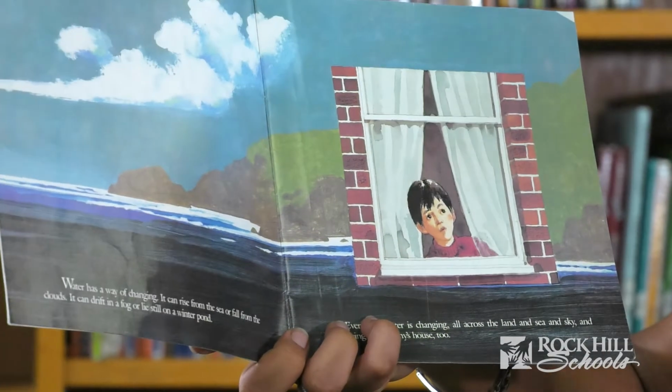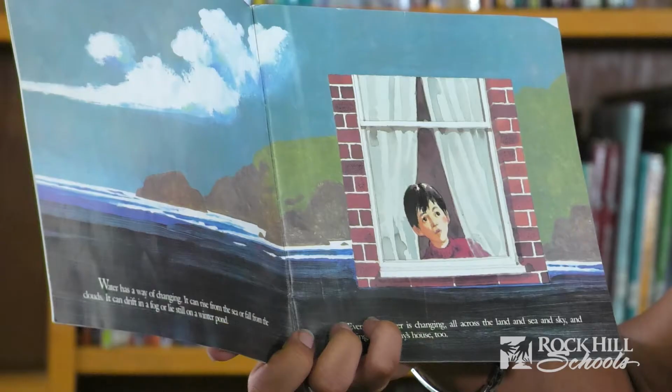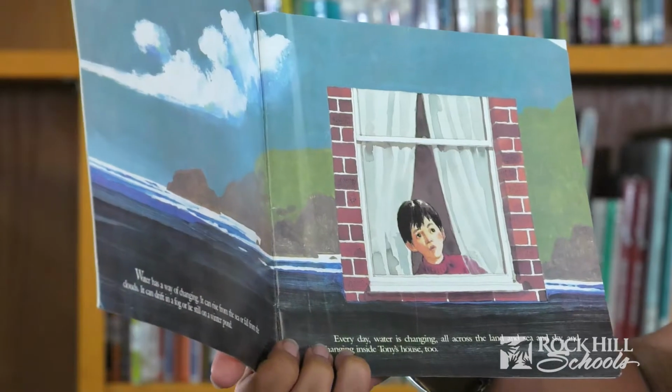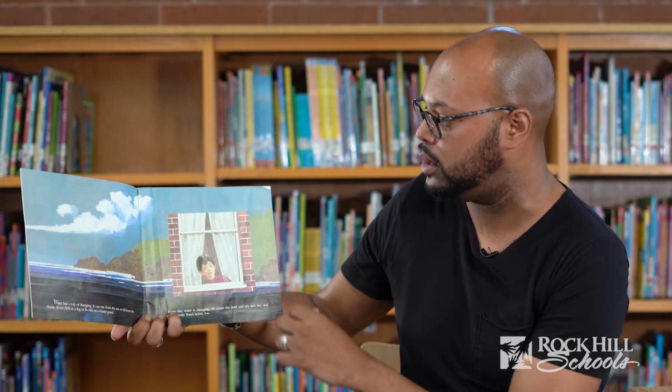Water has a way of changing. It can rise from the sea or fall from the clouds. It can drift in a fog or lie still in a winter pond. Every day, water is changing all across the land and sea and sky, and changing inside Tony's house, too. There's water in Tony's house.